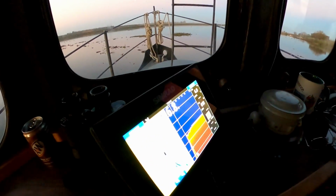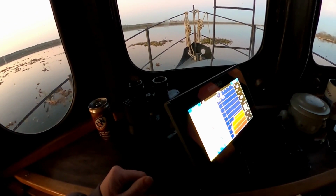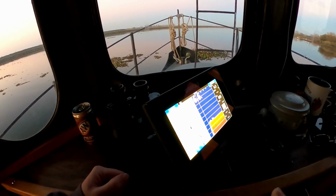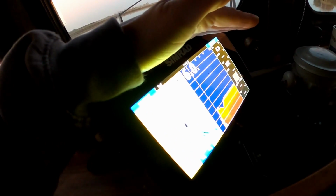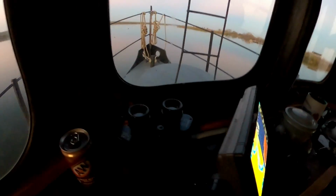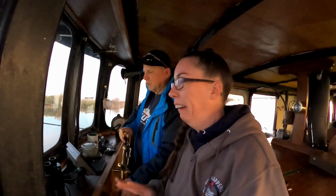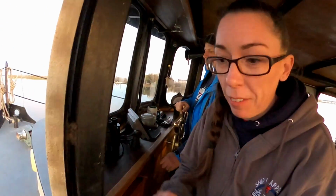So we're at 7.7. Oh look, our draft's only 6 foot and we're at 6.4. We're coming out. We just need to get closer to the middle of the channel. So we're at 5.6, Chris. The draft of this boat is 6 feet. So it's getting a bit sketchy now because we're showing 5 on the depth finder. Let's go and have a look.